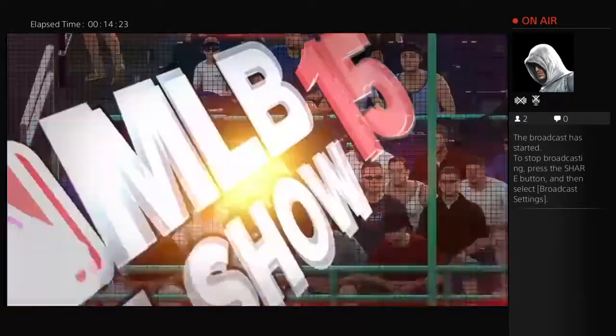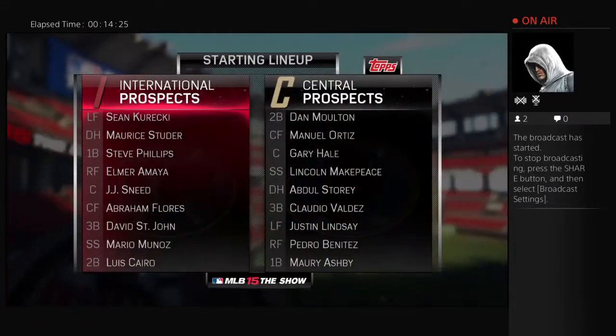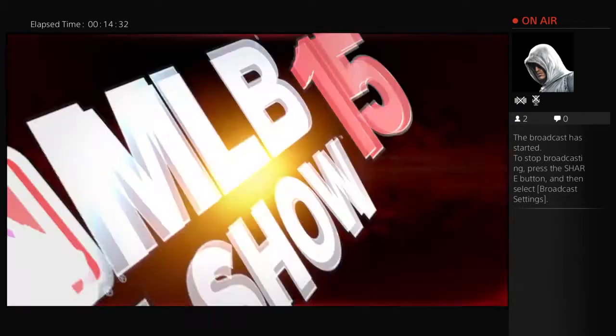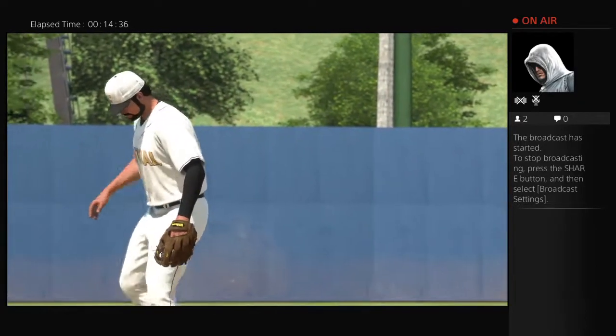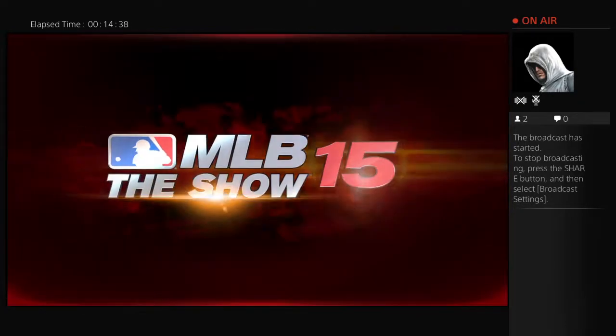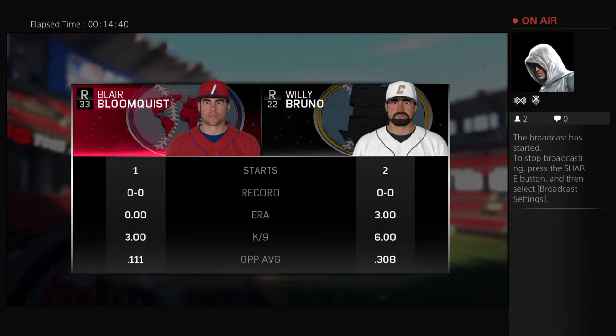And with first pitch just moments away, here's a look at today's starting lineups. And let's also get a brief look at our 2 starting pitchers as you see how they stack up right there.